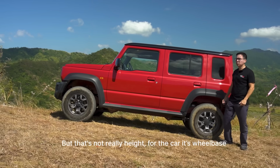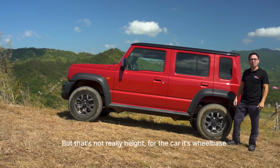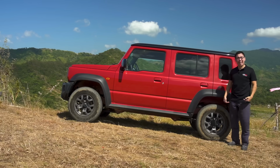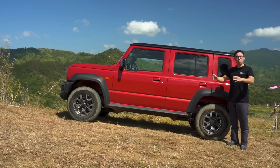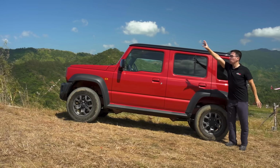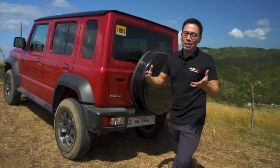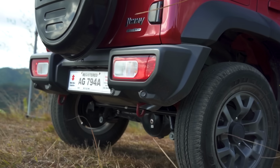I'm game. But that's not really height. For the car, it's like wheelbase, so I don't know what it's like for a person. Oh yeah, so that would mean... But for me, that would be like legs lang? I'd look like Manut Ball. Or Ball Ball. Kulang!